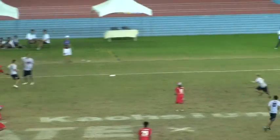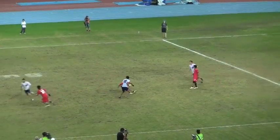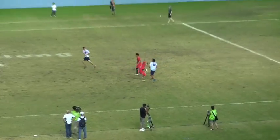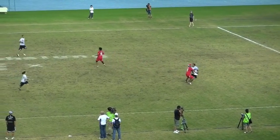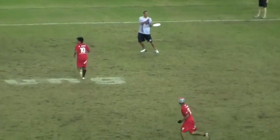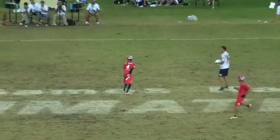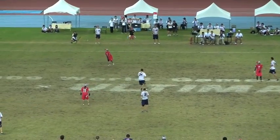Another throw up the sideline. Flick, something deflected. Rem brings down the interception. Rem's got the disc, 15 yards out, 5 yards off close sideline. Swings it far sideline to Seth. Seth makes it long. Oh, hits Bo in the center of the field, 10 yards. Bo hammer to the center. Something called.